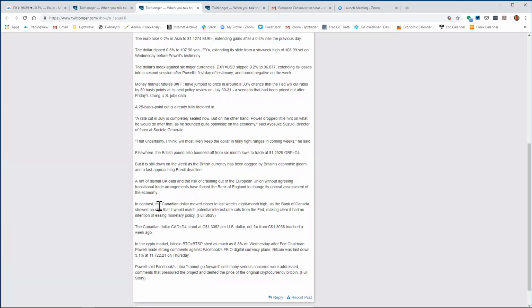And in contrast, the Canadian dollar moved closer to last week's eight-month high as the Bank of Canada showed no sign that it would match potential interest rate cuts from the Fed, making it clear it had no intention of easing monetary policy. So with that, we'll get into the bias chart.